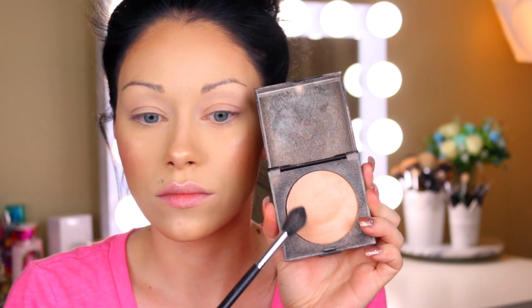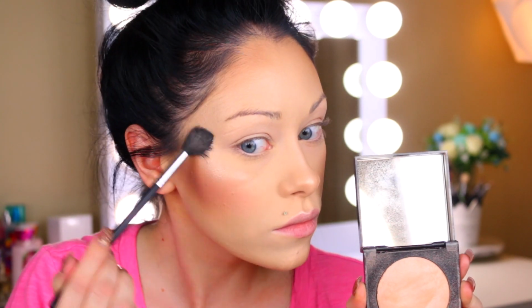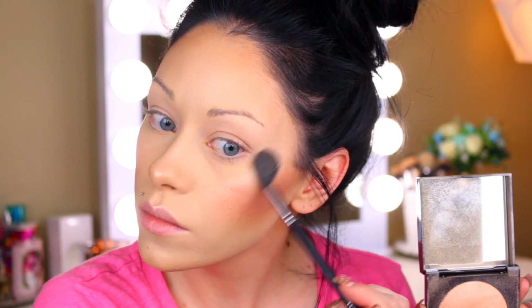If I did have a blemish on the top of my cheekbone, I would not apply highlight. I would have to skip it because highlight just accentuates texture. So if you do have any texture at certain areas on your face, I would definitely skip highlight. I know it's such a hard thing to do, but honestly, it just makes it look so much worse. But today, luckily, I did not have any active acne on my cheekbones, so I did apply highlight there.